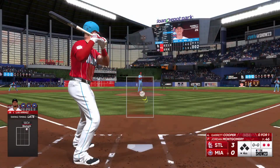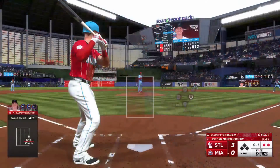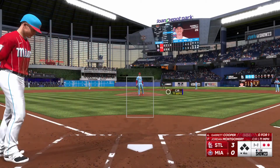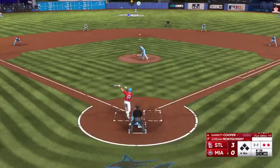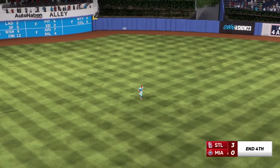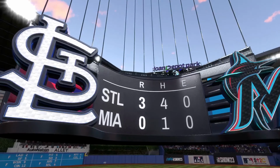2 outs, bases empty. And now it's Garrett Cooper up to hit. And first offering is fouled off. Now 1-1. 1 strike. And that one is lifted in the air. Carlson settles underneath it. He's got it. And that ends the inning. Nothing doing for the offense that time. On to the top of the 5th we go. It's the Cardinals 3 and the Marlins nothing.